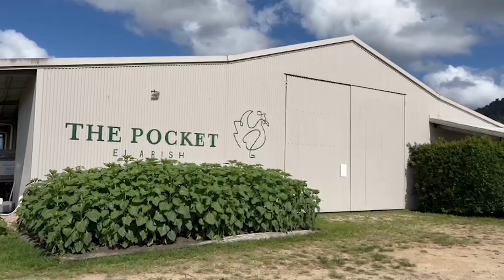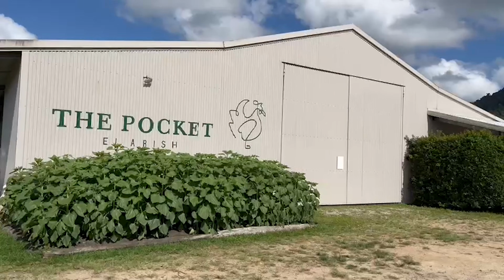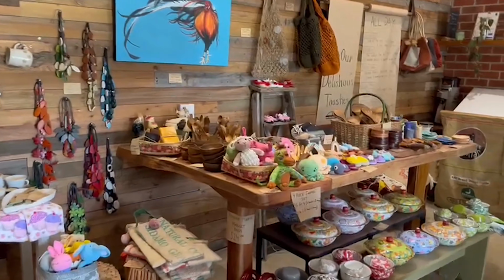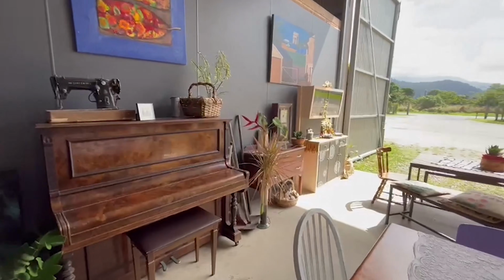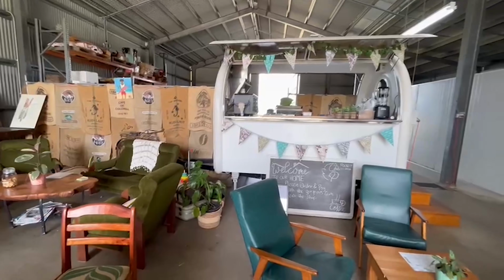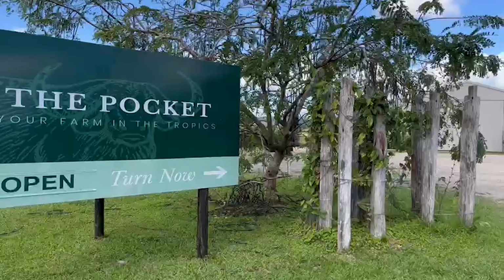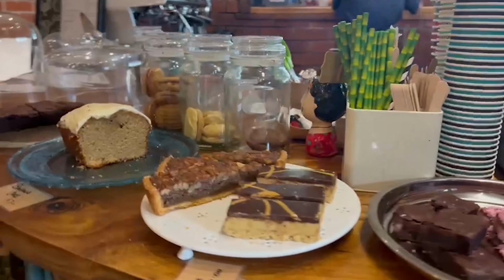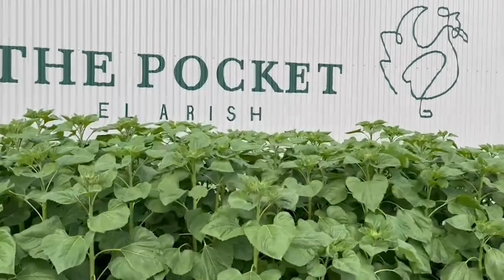Behind me here is one of the special features. Behind me is this huge big shed, and this shed is a family business. It's called The Pocket, but it also does the best coffees and the best chais on this highway, the Bruce Highway here in northeastern Queensland in Australia. So if you're ever coming past, please stop in, say good day to the crew. Generally one of our family is around. It's called The Pocket Cafe in Alarish.